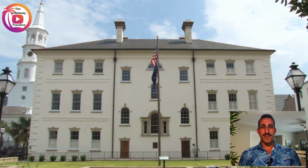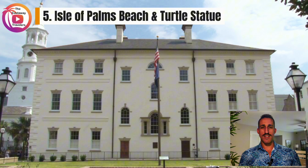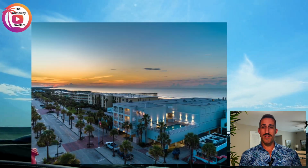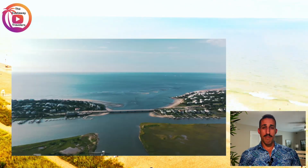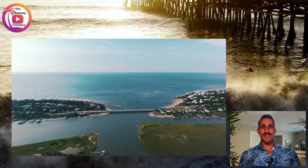Fifth on our list of budget-friendly things in and around Charleston, South Carolina is going to be Isle of Palms Beach as well as the turtle statue. These are some iconic spots over here, and it's just 25 minutes from downtown Charleston. So the Isle of Palms offers pristine sands, warm surf, and a peaceful escape. It's nice and quiet, but it also does get busy at the same time.